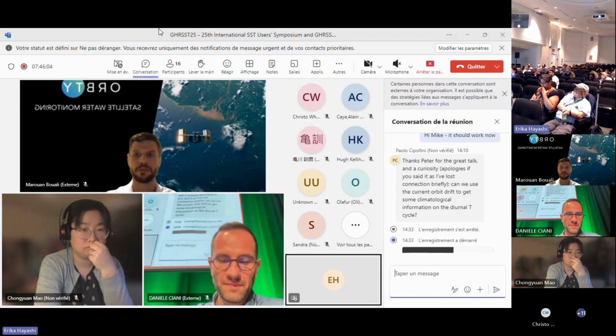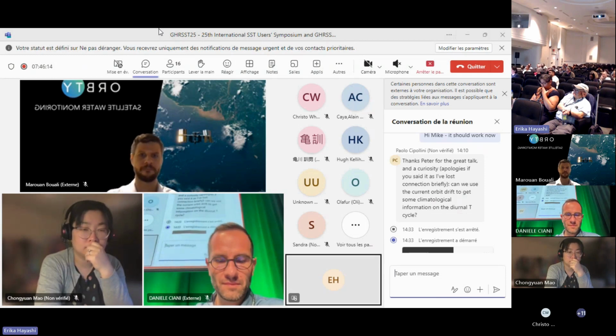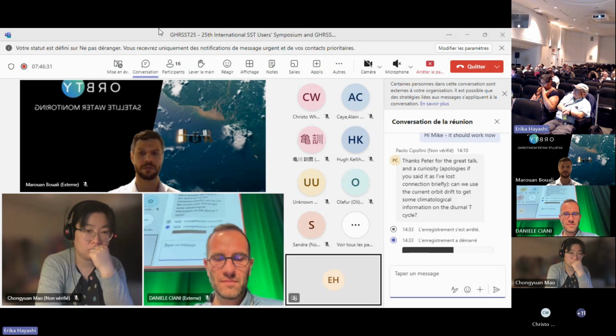Yes, that is planned. The diurnal sampling is best at high latitudes where swaths from multiple orbits overlap. And so we have made an argument to NASA that this data set, as the orbits drift, can be used to look at diurnal heating at high latitudes in a statistical sense. So that's a good question. And yes, we have thought about it. We haven't done it, but you know.